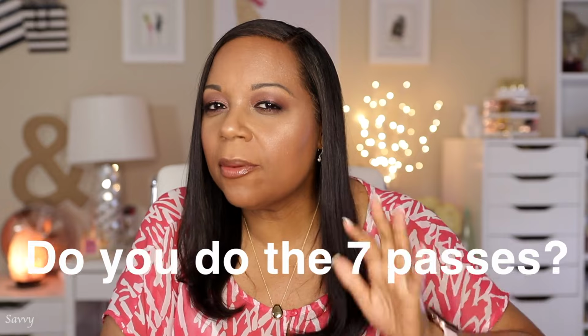Do you do the 7 passes? Some people are really concerned about the heat and how many passes, and so I think people shortcut there and they won't do the high level of heat that they're supposed to do, or they won't do the number of passes that they need to do, and then they don't get the results. I haven't had any issues when doing that.